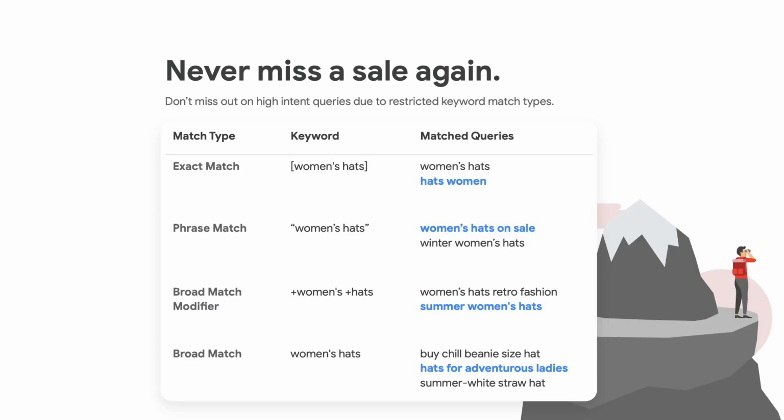Most of you are probably running with exact. Maybe some of you are running with phrase. Most of you are probably also running with broad match modifier. And some of you are already running with broad match. I've been surprised myself when I've talked with agencies that told me they've been running with broad match and smart bidding for 2 or 3 years.